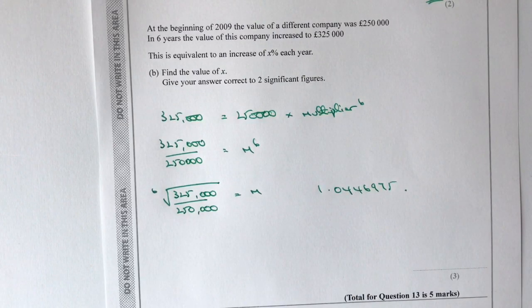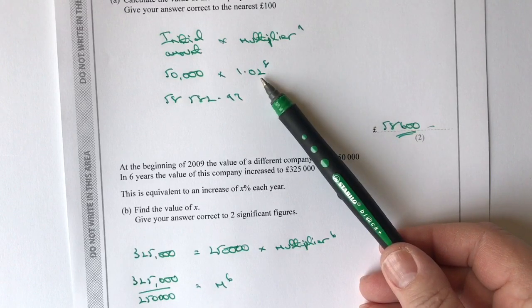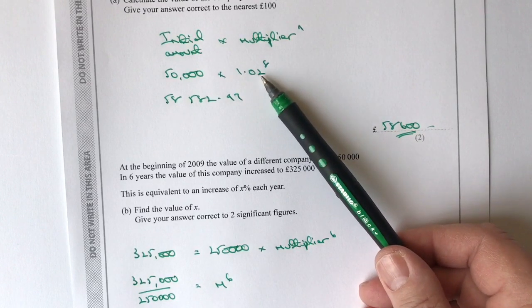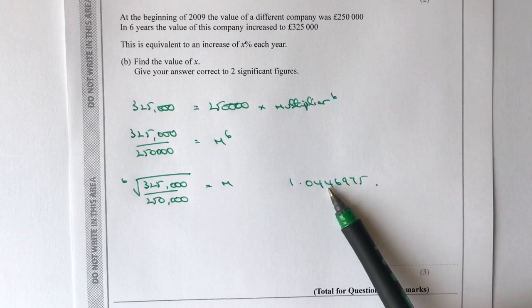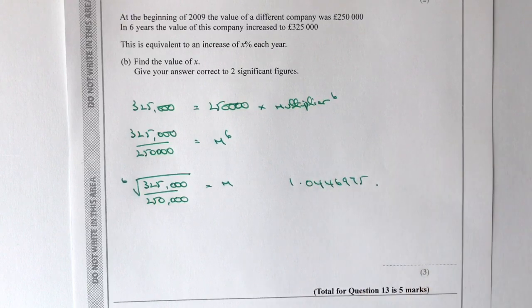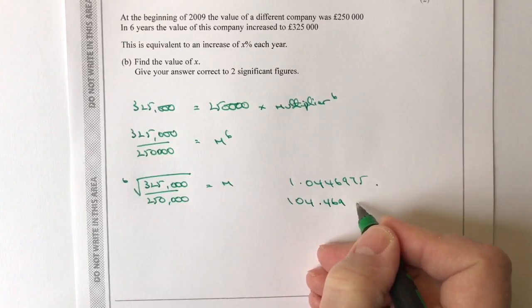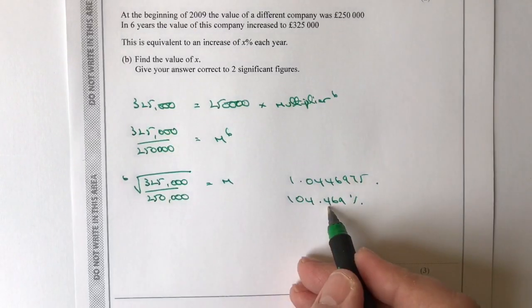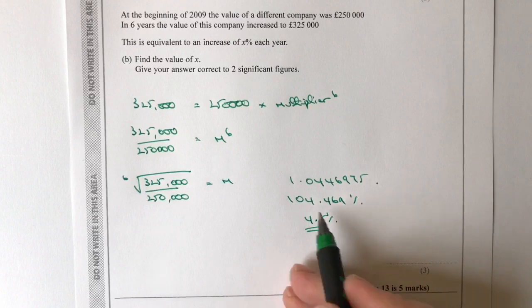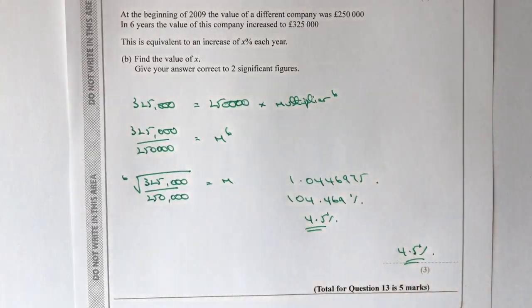Now remember that this is the decimal equivalent. If you go back to part A, if I just pull that sheet of paper down a little bit, we had before a 2% increase, and that is the same as saying 102%. So if we go back here, what we've got here is 1.04469. If I multiply it by 100, it's 104.469%. So that means the multiplier to two significant figures is going to be 4.5%. Okay, 4.469 is the same as saying 4.5% as the actual multiplier. Bit tricky. Very tricky, that particular one, particularly that last little bit.